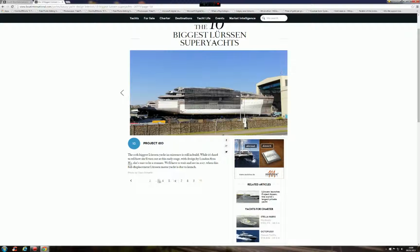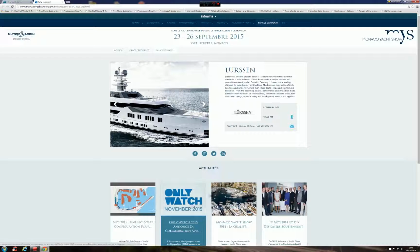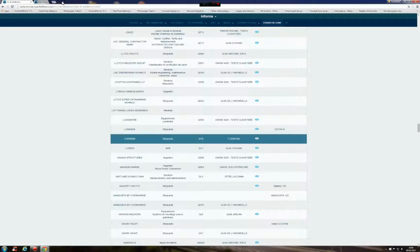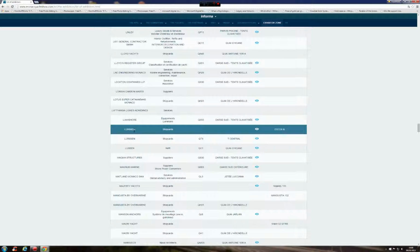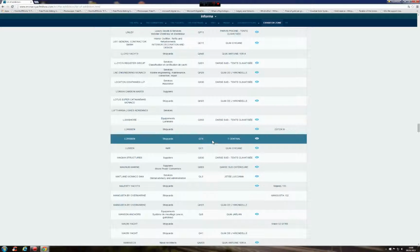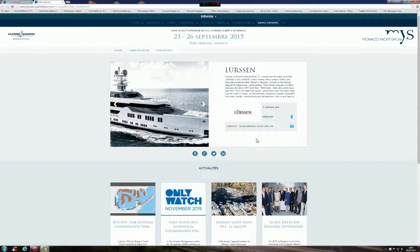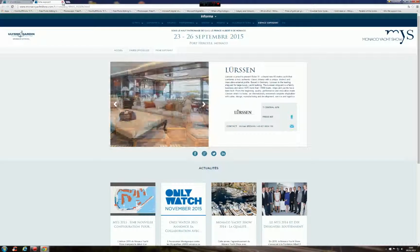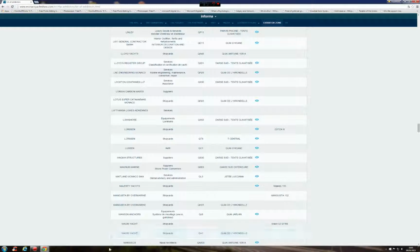So Lürssen have not got a really big yacht for a show. Instead they're going to have a smaller yacht on show, namely that one. Now, have they got another one? No, it's that same one. That's the one they're going to be showing. A smaller Lürssen, one with the biggest boat in the show.